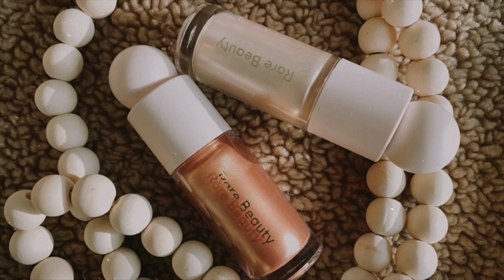I'm not going to highlight. I'm going to mix these two again, like in one of my recent videos, the shades Flaunt and Enlighten. These are both by Rare Beauty, by the way, I forgot to mention. I take about this much of both and I'm just going to mix them. It just creates a very pretty color.